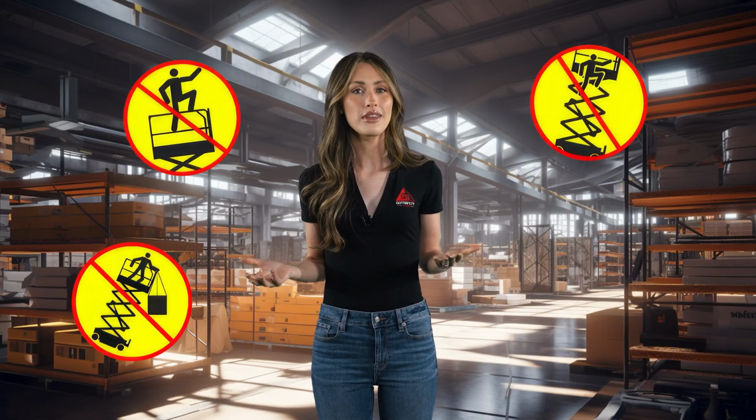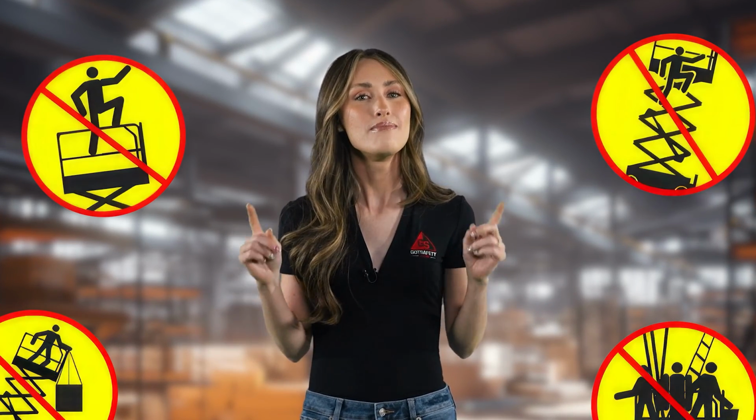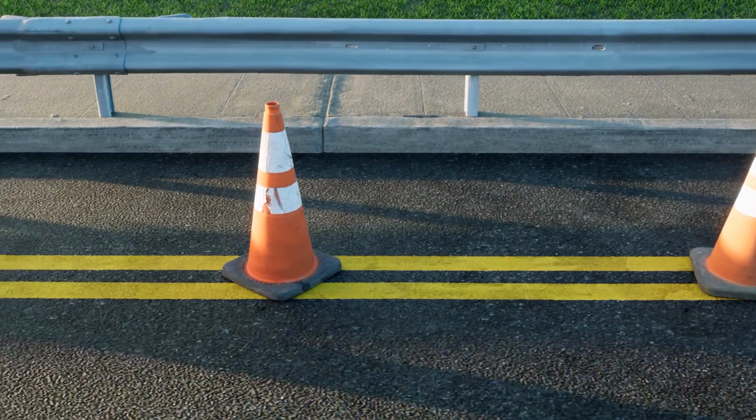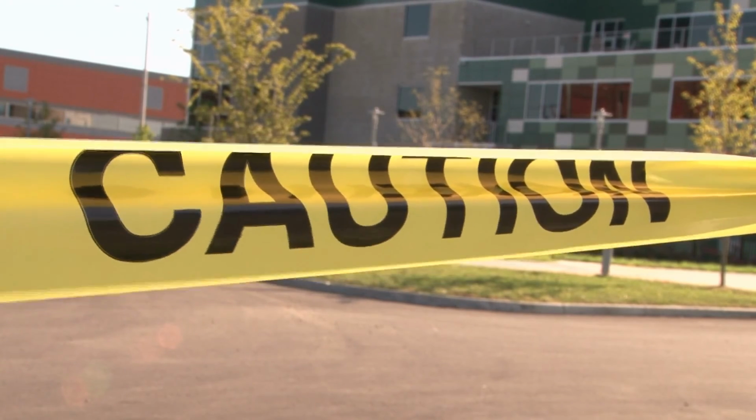Those stickers and labels on the lift aren't just for decoration. They're like the warning signs on a roller coaster. Make sure they're all there and readable. If not, guess who you're going to talk to? That's right, your supervisor. Lastly, think of the area around the lift as your VIP zone. Make it clear, maybe with some cones or tape, so everyone knows it's a designated area.